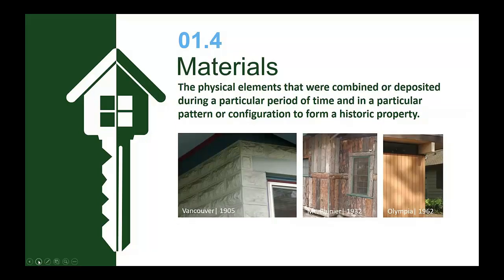What about the materials themselves? Can you decipher what the materials are? Are they intact? Do you have original T111 siding? Do you have a material that's simulated to look like something else? So the house in Vancouver here is one that has stone, or looks like stone. It's actually cast concrete made to look like stone. Are those original to the building or not? So understanding those things is important as well.